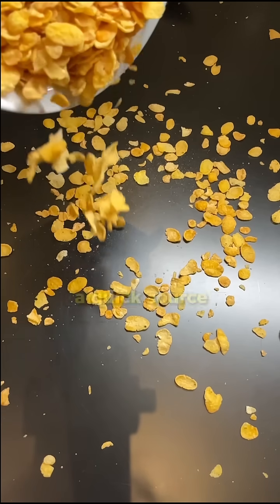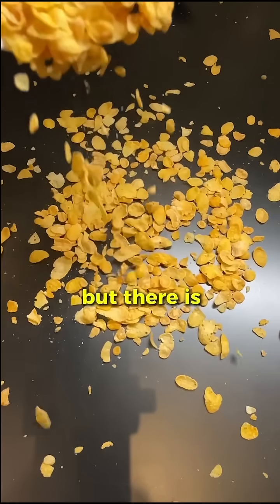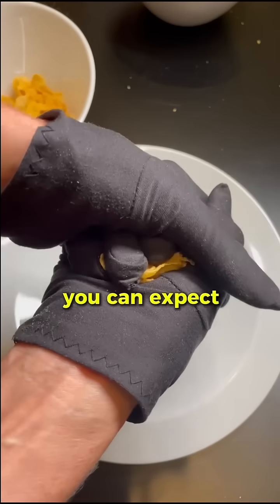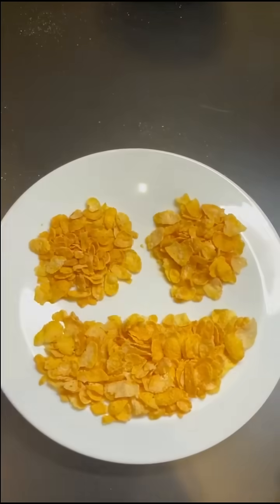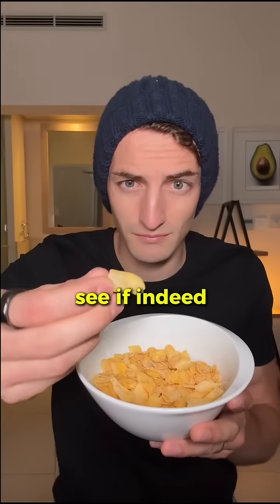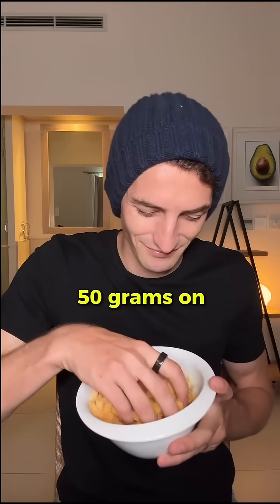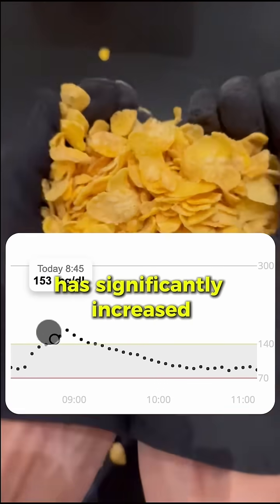Corn Flakes are really a quick source of carbohydrates, which can provide a lot of energy immediately, but there is really very little fiber and protein. As a result, in general, you can expect a really quick and high effect on blood sugar levels. So I am very curious to see if indeed my blood sugar will rise significantly after eating these 50 grams on an empty stomach. So here we see that indeed my blood sugar has significantly increased.